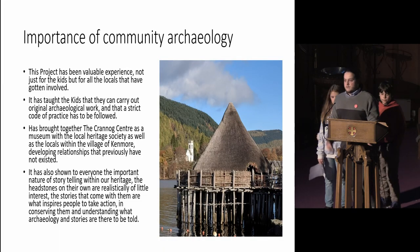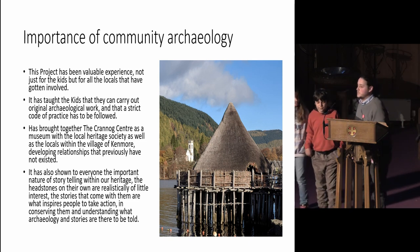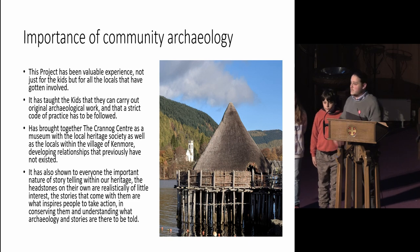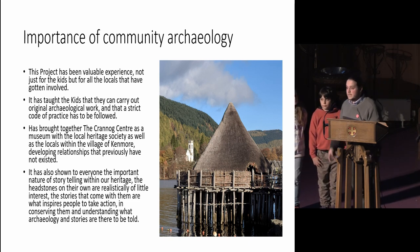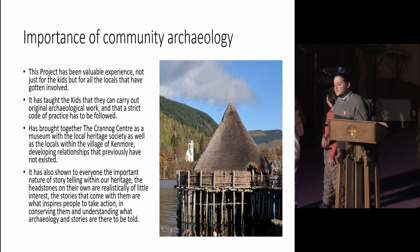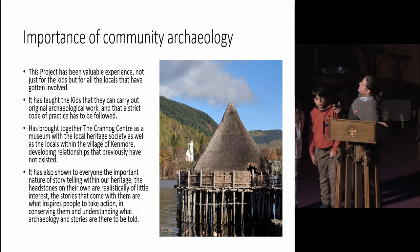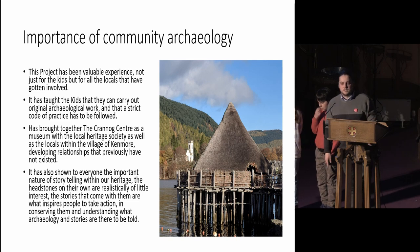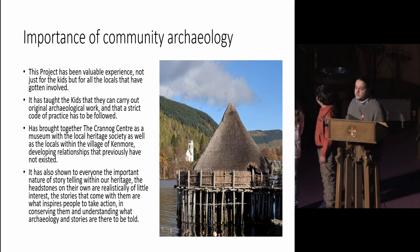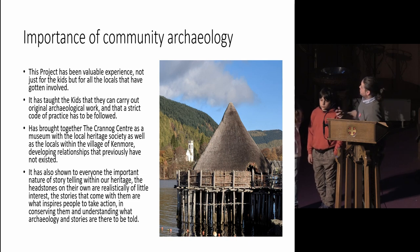So the biggest thing for me here is that what we've done with these kids here, if you just want to stand up, is community archaeology. We have pulled in the local heritage society, we have a woman that comes every single week, and more importantly than that, we are based here at the Crown. We are a local museum, we only became a museum as of October last year, and what we've been doing here is bringing ourselves into the local community, which is something in the past we have never done in the area. And what we're doing now is making ourselves relevant, which for a small museum starting out is very important to do for the local community.